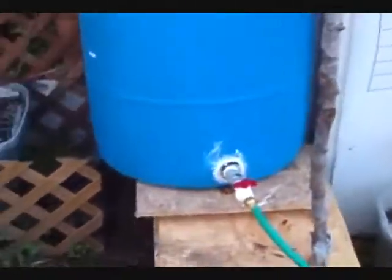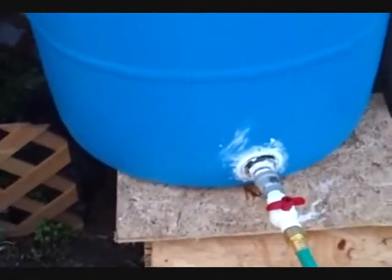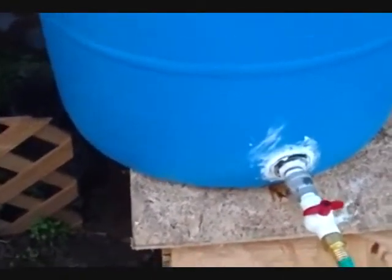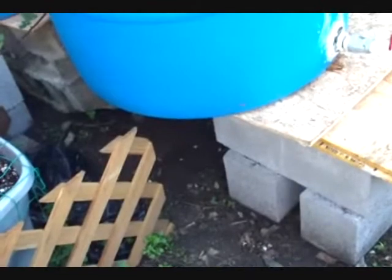Okay, my rain barrel project worked pretty well. They're trying to kind of slide off of my blocks, and I'm having a small dilemma on that. They need to come forward. Yeah, they're definitely sliding. Oh boy. Okay, well they slid even more.